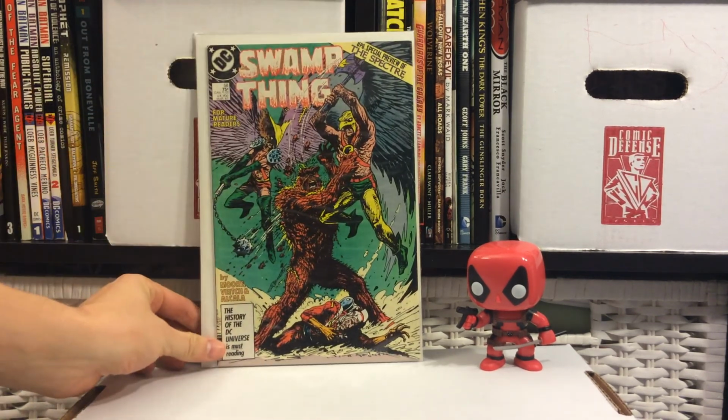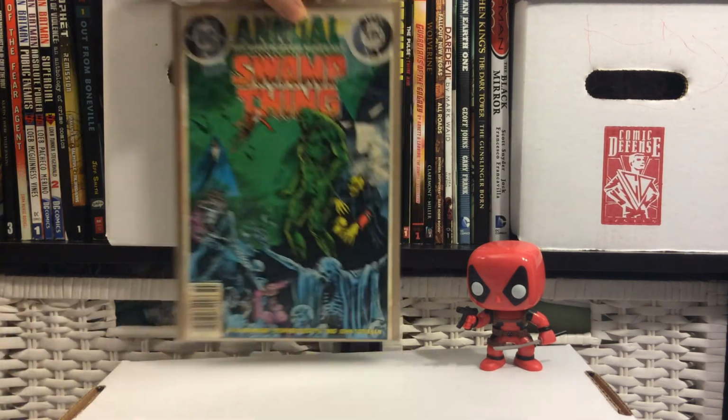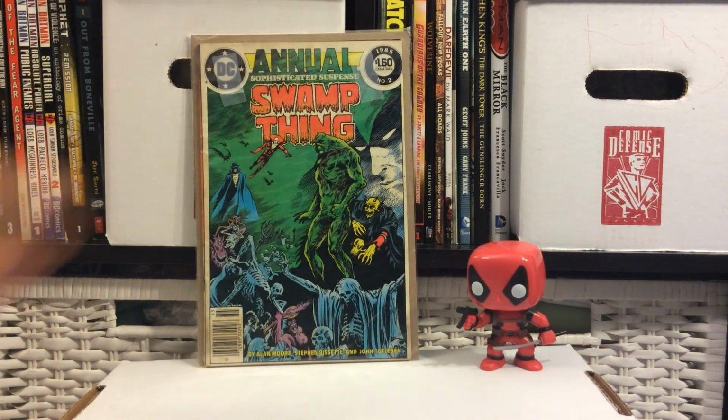More dollar issues. Swamp Thing #58. Sweet Alan Moore Swamp Thing. Starting to work on this run. And the annual #2. I thought maybe this was the Justice League Dark premiere, but I think that's issue 50 or 49 maybe specifically. But this had that team on it, so I thought, oh yeah, I'll grab it.